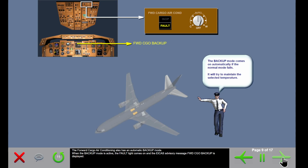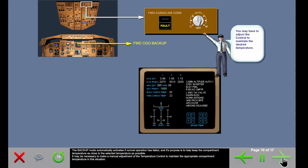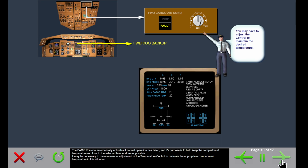The forward cargo air conditioning also has an automatic backup mode. When the backup mode is active, the fault light comes on and the ICAS advisory message, Forward Cargo Backup, is displayed. The backup mode automatically activates if normal operation has failed, and its purpose is to help keep the compartment temperature as close to the selected temperature as possible. It may be necessary to make a manual adjustment with the temperature control to maintain the appropriate compartment temperature in this situation.